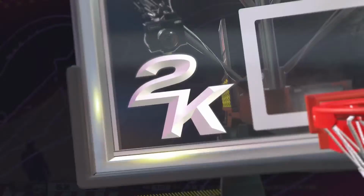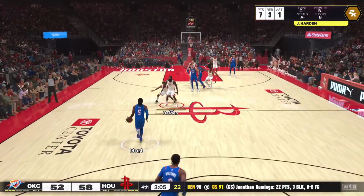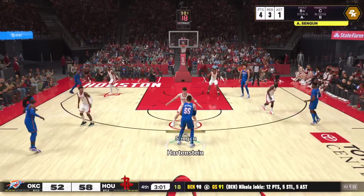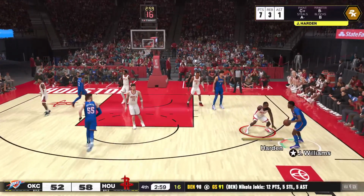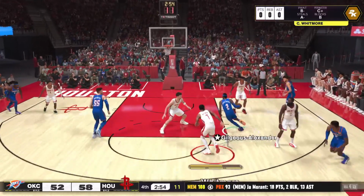Houston with a big good substitution here. Smith checked in for Jones. Cam Whitmore comes in for Tari Eason. Green is checked in for Shepard. And it's James Harden in for Thompson. With a short break in the action, gives us a chance now to send it over to David Aldridge.